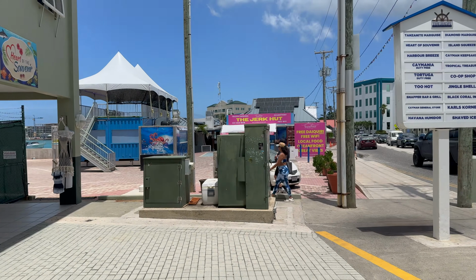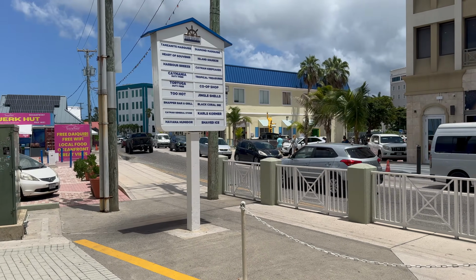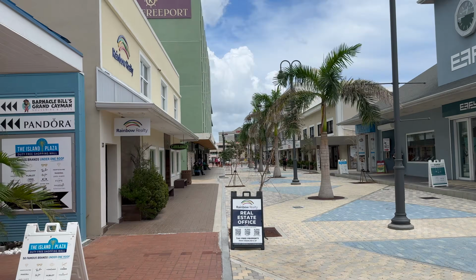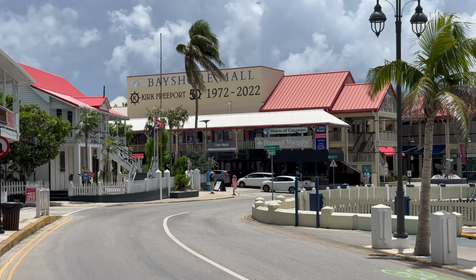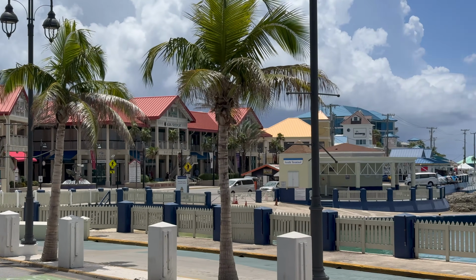So the port area is pretty small, but around it there's quite a bit of stuff. So if you just want to relax and do some duty-free shopping, that's absolutely available for you. There's jewelry, there's rum cakes, there's all the things you would expect from the Caribbean. There's Caymanite stones. There's also a nice mall that's not too far away. A lot of expensive shops you'd expect, like Rolex and so forth.